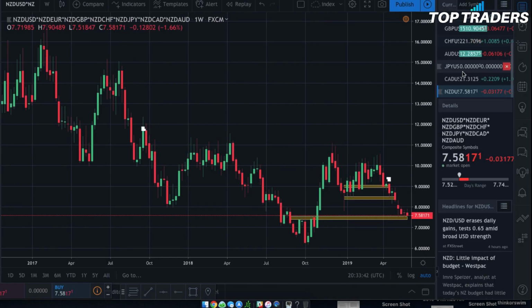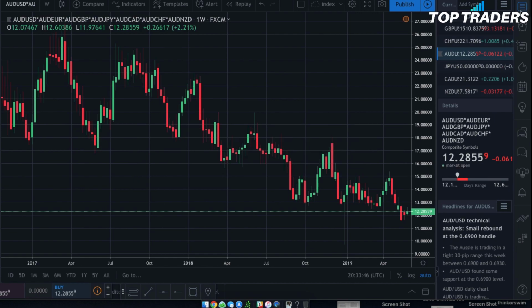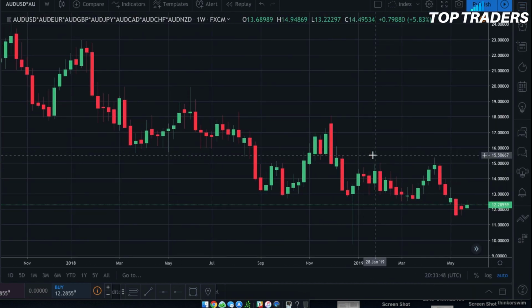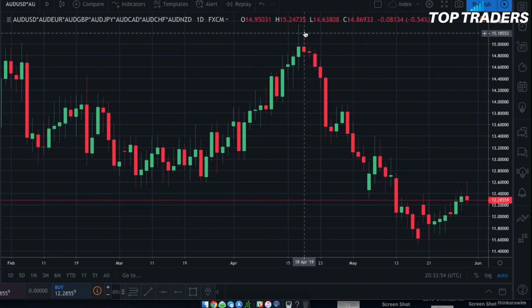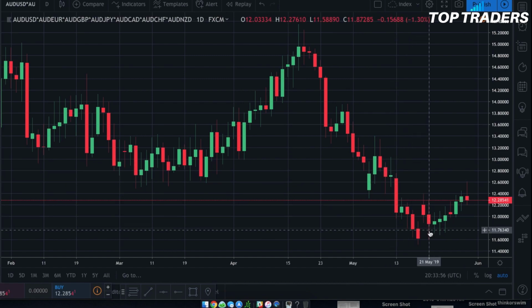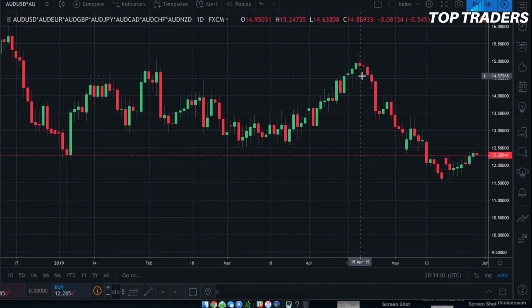Now here, this is what I want to show you guys that's pretty interesting. If I show you the Australian dollar, notice the correlation here. We're also getting sell side. Again, this is a weekly. We're still seeing sell side momentum starting around the exact same time we started to see that sell side momentum on the NZD. We always have to remember the New Zealand dollar and the Australian dollar, their largest trading partner is China.